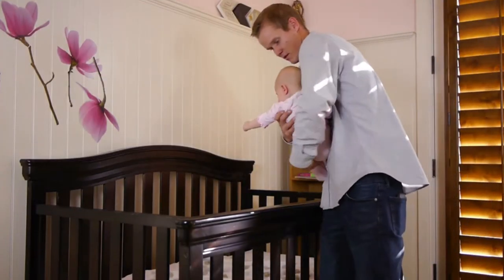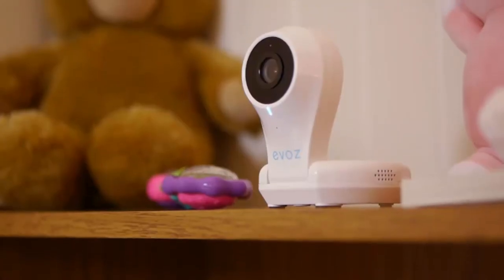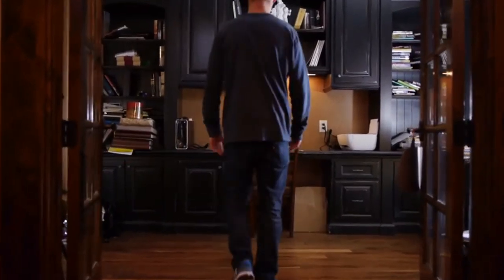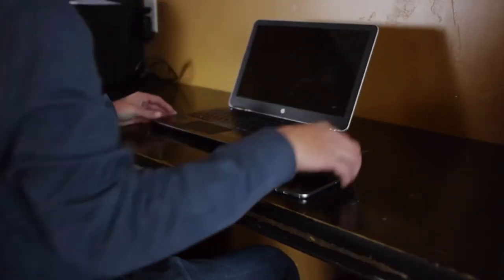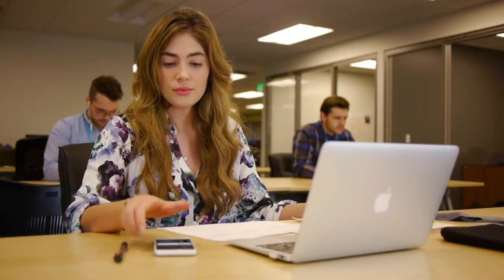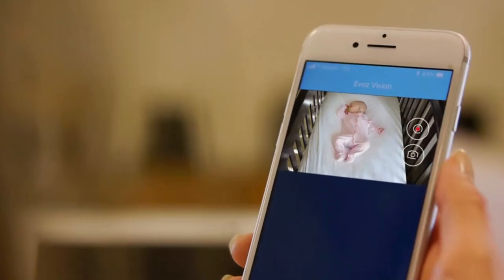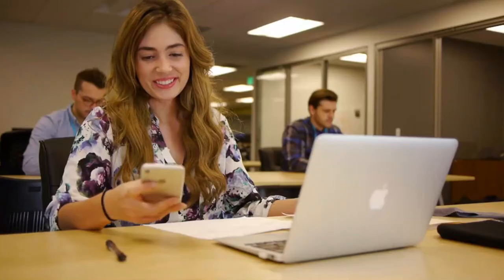Connect the monitor to your home Wi-Fi network for unlimited range. Place it in the nursery. And check on your baby securely using our Evos baby app on any iOS or Android device. Save snapshots and videos right to your phone for easy sharing. And even when you're not home, anywhere you have an internet connection, your baby is just a click away.